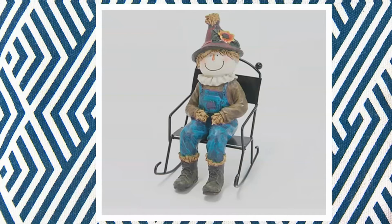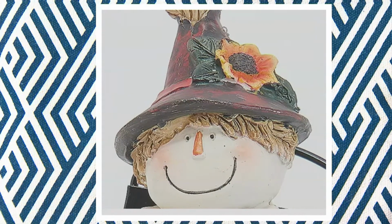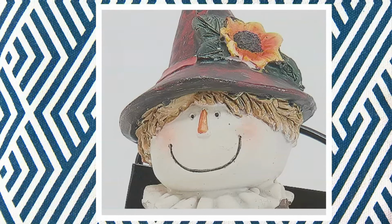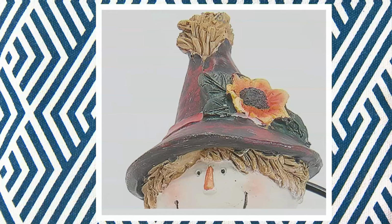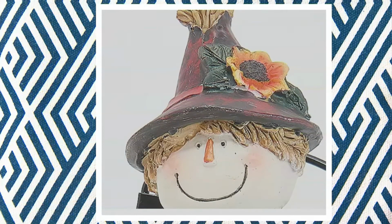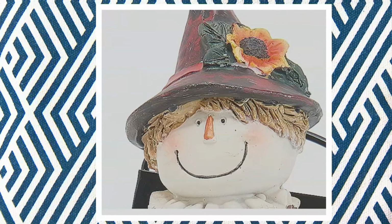Now, let's talk about this one because the Scarecrow is definitely by far the most limited, but my favorite. With that rustic kind of hat, like you pulled it out of an old bin. Maybe you were going to throw that and give it away to charity. We only have how many? 7 dozen remaining. That's it. You have that wonderful sunflower at the very top. You have that little nose, the little blush cheeks, that welcoming smile.